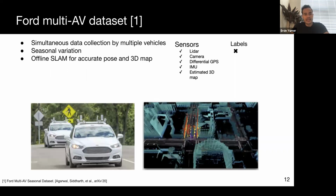Ford released a data set that was collected by multiple vehicles at the same time. The data was collected throughout the year, yielding various weather conditions. The data contains a 3D map of the environment generated through an offline mapping software pipeline. Unfortunately, no other annotation is provided alongside this data.